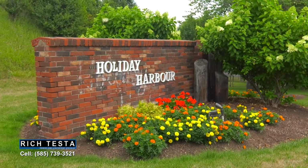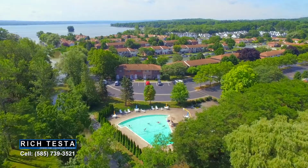Holiday Harbor is a great place to live. It's got a clubhouse, a tennis court, and a pool.